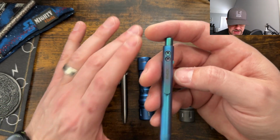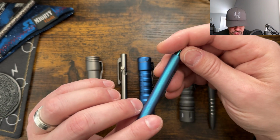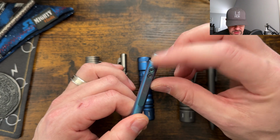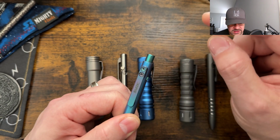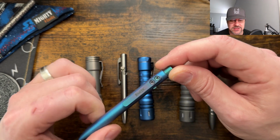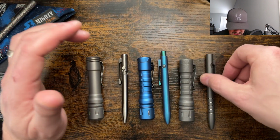I did custom anodize this one, gave it an oil slick look on the pocket clip, and then a blurple ano finish here, and then I went with the lighter colors on the switch. No, I did the switch oil slick. I did the tail click here to match the top bolt, and then I oil slicked that there. So that one has the most attention to detail of all the pins that I have here.